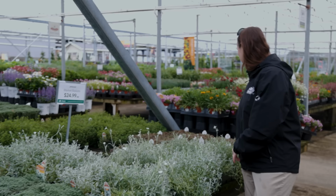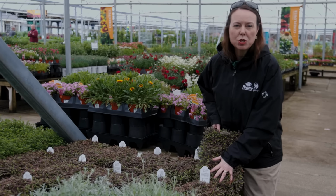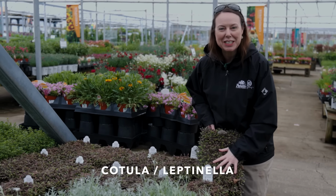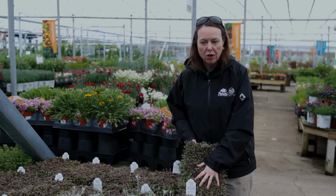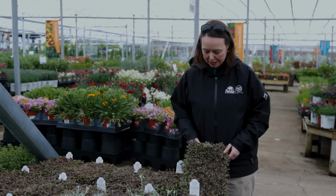Oh, and behind me, this is a great one. Look at this. This is Cotula or brass buttons, and it looks like a little mossy fern. It's so cool. I love this plant. I'm going to pull this leaf out. And this particular variety is called Platt's Black, and we love it because of that darker bronzy purple coloration. Really great low growing ground cover. Again, cushiony, so we can put it between stepping stones and things.